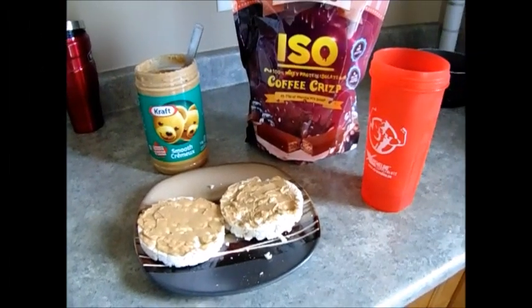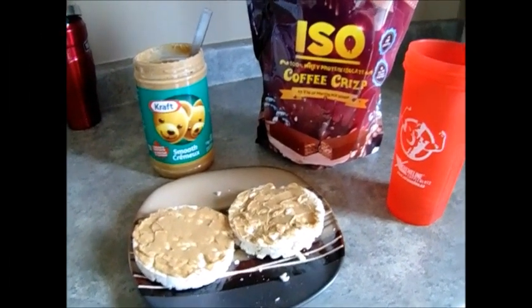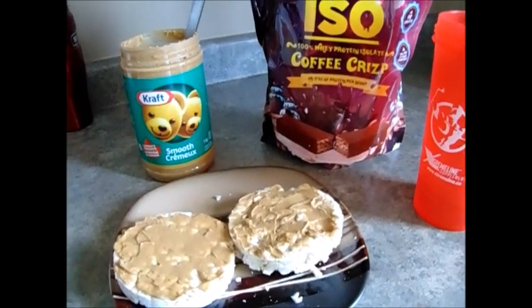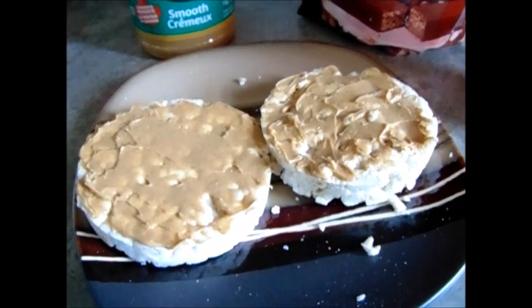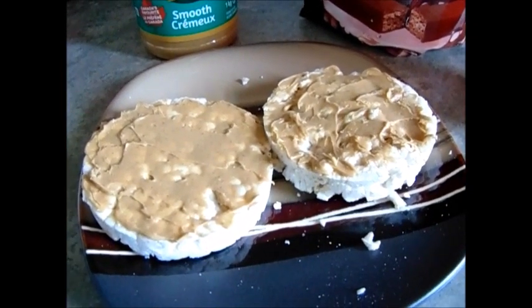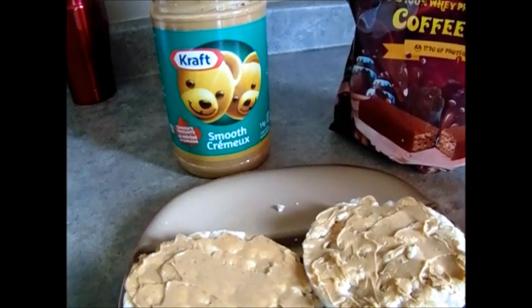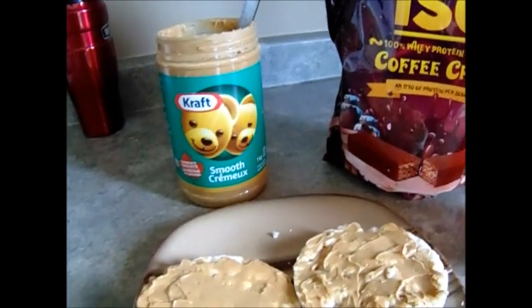Okay, it's time for meal number 3. It's now 3:45 in the afternoon, and this is one of my favorite meals of the day. So here we have 2 original rice cakes topped off with 1 tablespoon of peanut butter on each. I usually do prefer the Jif's peanut butter, but the Kraft one was on sale, buy one get one free, so obviously I bought that one.